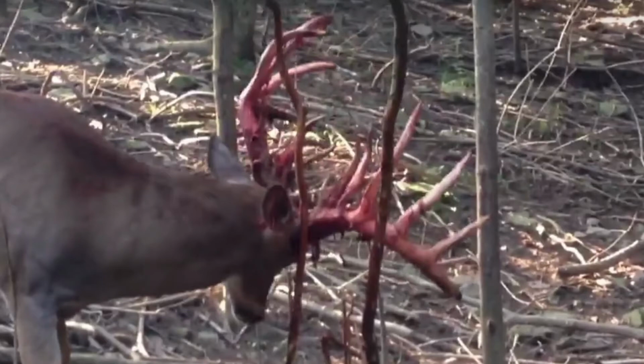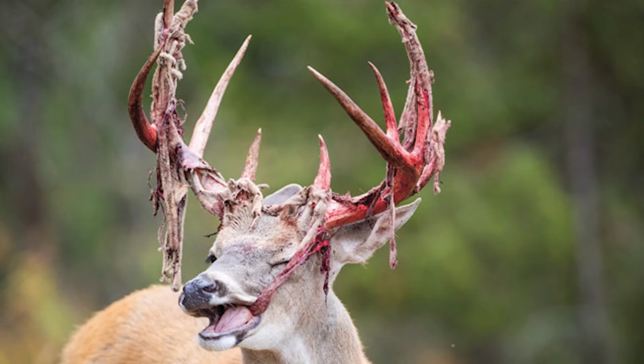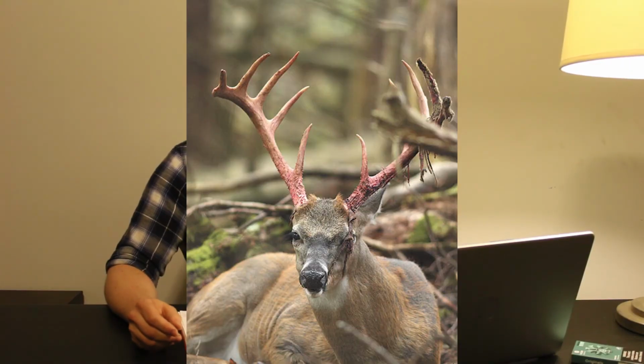The second stage is velvet removal. This is when a buck's testosterone levels are starting to get high, and almost instinctively, the buck will start to scrape their antlers on small saplings or trees to remove the velvet and expose the antlers it's been growing for the past couple of months. Now this stage happens in a very short window from about late August to about mid-September. And they use these antlers for the rut. I'm not going to explain in this video what the rut is, I'll save that for another video. But for now, for the sake of this video, let's just keep on with the antler cycle.